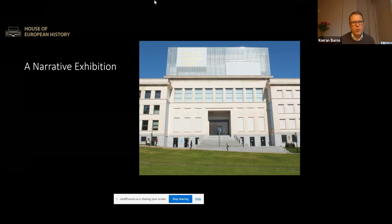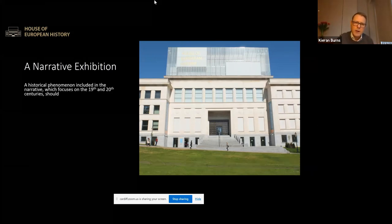So we relied very much in putting our exhibition together on borrowing from museums across Europe, including IWM, including Historial de la Grande Guerre, and indeed In Flanders Fields. And in this case, without a collection as our first point of departure, really the narrative of the exhibition became central. So one of the main tasks that we had in our early years was to put together our narrative.